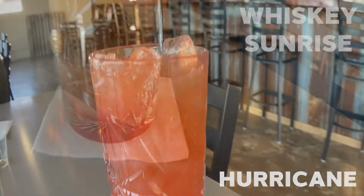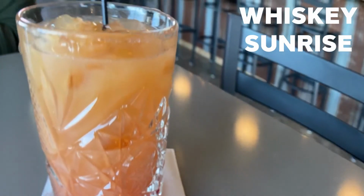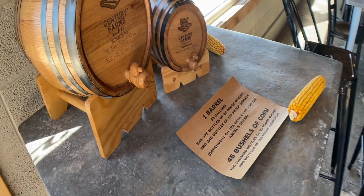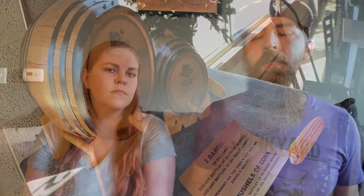For drinks that we had there, I got a Hurricane, and Rachel got a Whiskey Sunrise, and then we split a Bloody Mary after that. All 3 of them were really good. One of the unique things that Century Farms does is you can bring in a bunch of corn from your farm and have it distilled into a whiskey. So I thought that was a pretty cool and unique idea.